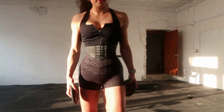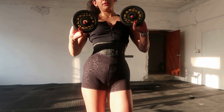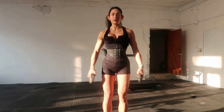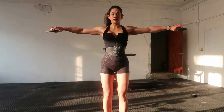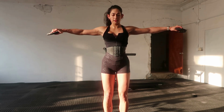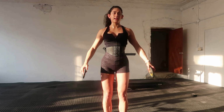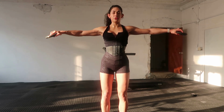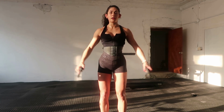Just for maintenance, what I like to do is 5-pound dumbbells. These are plates, but you can use plates and just grip them. So we're gonna do lateral raises, and we're gonna just go up, hold, down, not all the way, up. So you can do these. I like to do this very slow. You don't need a lot of weight to feel it in your shoulders. And we'll go for maybe 10 to 15 reps just to kind of warm up.